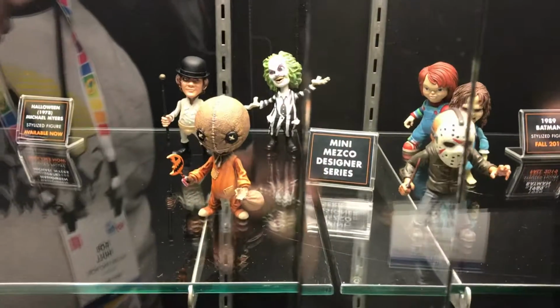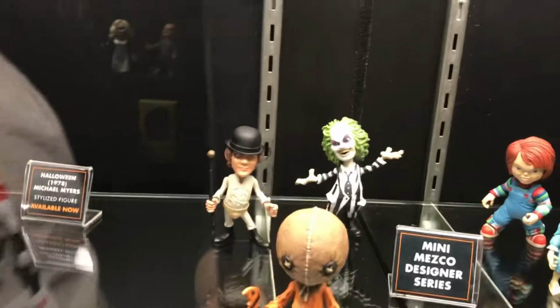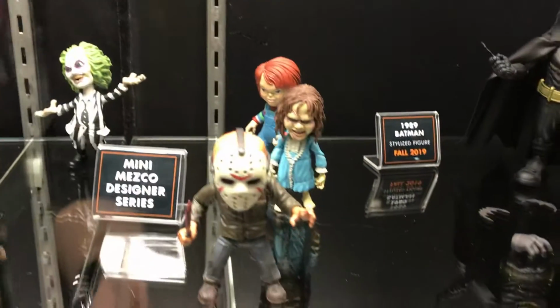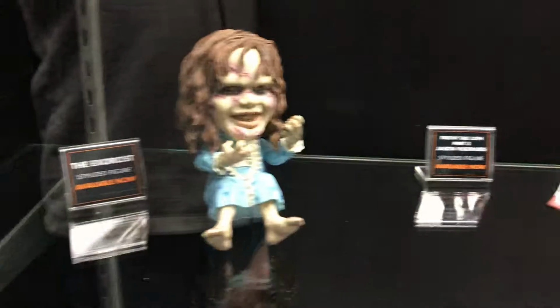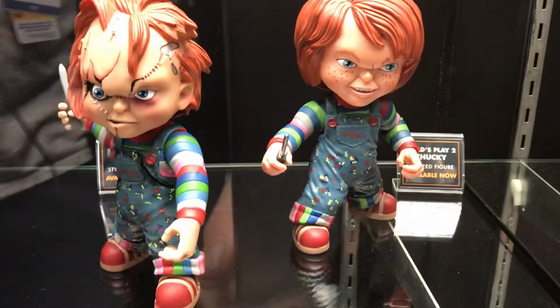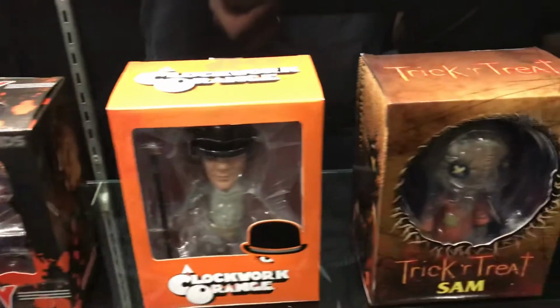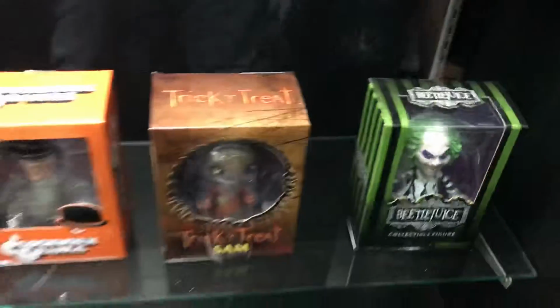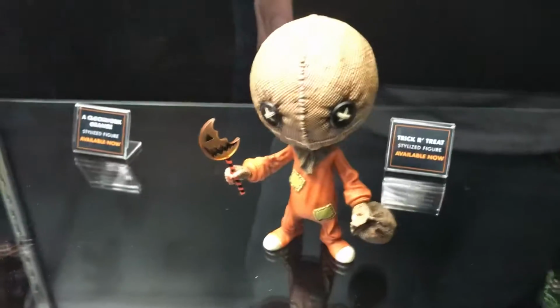Then you got some minis, Beetlejuice, Clockwork Orange, Chucky, The Exorcist. You've got the 1978 Halloween, Michael Myers. Then Nightmare on Elm Street 3, Freddy Krueger. The Exorcist. Friday the 13th 3, Jason. And Bride of Chucky, Chucky. And Child's Play 2, Chucky. And those are some of the boxes. There's a Clockwork Orange. And up in the case, we also have a Clockwork Orange, the Trick or Treat, and Beetlejuice.